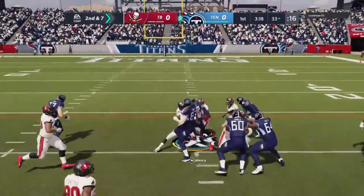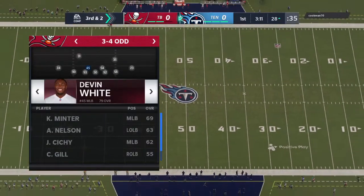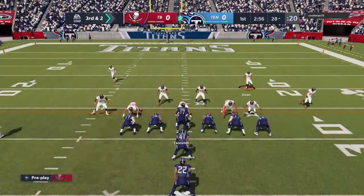On second down, here's Henry. And a nice run. They're going to take this close to the first down marker at the Bucs 28. Call it a gain of 5 there on the run, but they'll remain a yard or 2 short here with third down coming up. 3rd and 2.